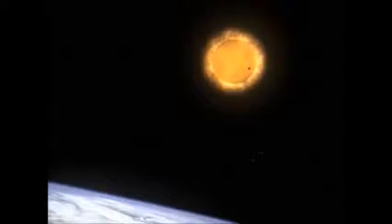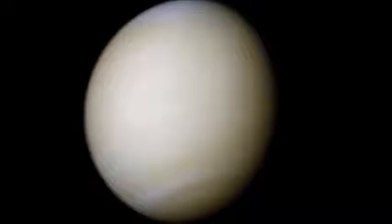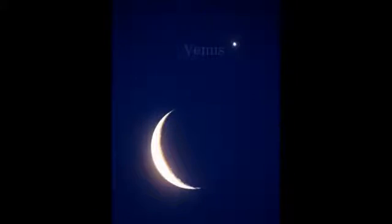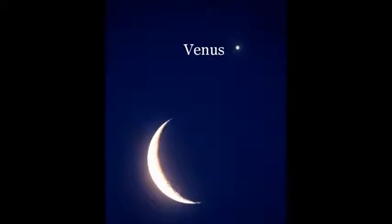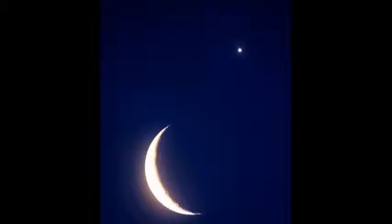It has a thick atmosphere, but it is not one you could breathe. It is mostly made of carbon dioxide, and there are clouds of sulfuric acid. Venus might not be fun to visit, but it is beautiful to look at. It is the second brightest object in the night sky. The only thing brighter is the moon. If you are looking at a sunrise or a sunset and suddenly notice what looks like a very bright star, you are probably looking at Venus.